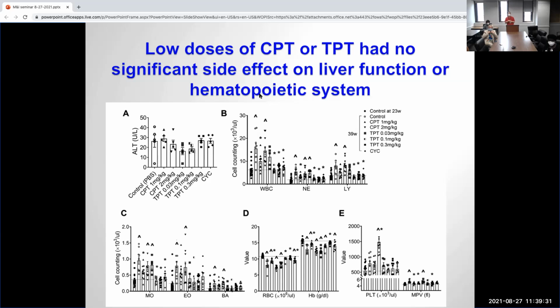But we also measured the CBC count, and it was a very interesting finding. The CPT treatment actually did not affect the red blood cells and lymph node. Actually, this group of mice treated with CPT has significantly higher counts than the control. Then we also measured the red blood cells.